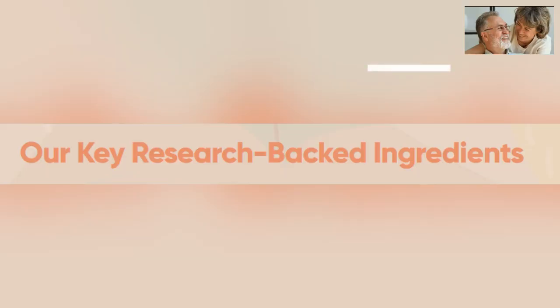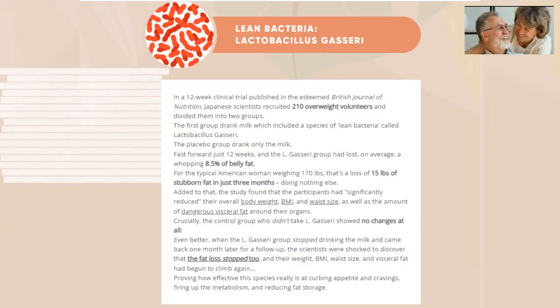Our key research-backed ingredients. Lean bacteria Lactobacillus gasseri. In a 12-week clinical trial published in the esteemed British Journal of Nutrition, Japanese scientists recruited 210 overweight volunteers and divided them into two groups. The first group drank milk which included a species of lean bacteria, called Lactobacillus gasseri. The placebo group drank only the milk. Fast forward just 12 weeks, and the L. gasseri group had lost, on average, a whopping 8.5% of belly fat.